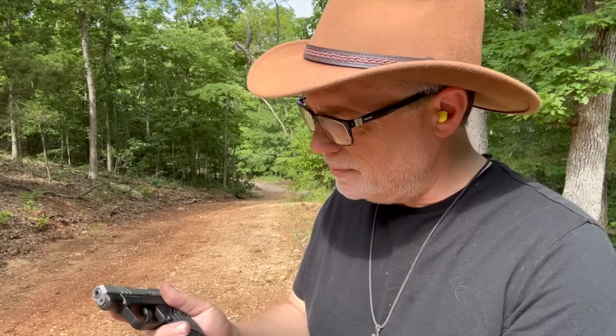All right, this time I pushed them all. Every time I loaded, I pushed it all the way to the back. Give it a little tap. Here's to hoping. Come on, Ruger.